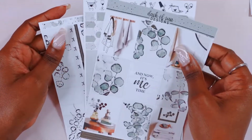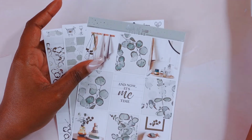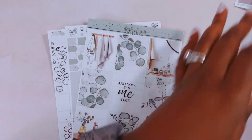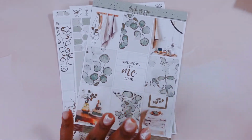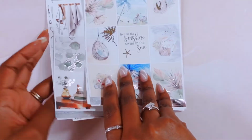So this, it's only three pages here. So I must have just picked up a mini, whereas this one was four pages. Or it could have been a reformat. She could have reformatted her kits. Since I'm not familiar with her shop, I can't tell which is an older kit or a newer kit. I just grabbed what I liked. So that's the second kit there.